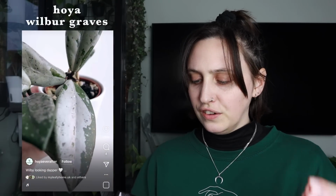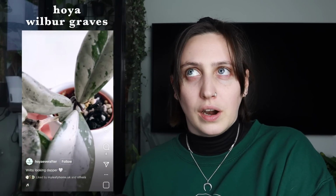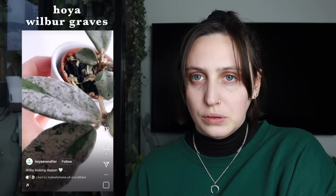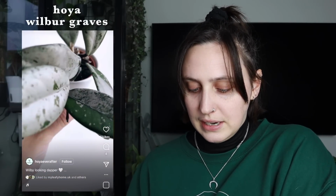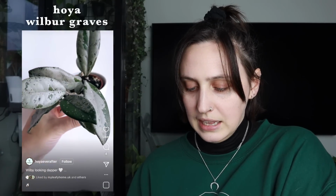Look at that. And like the silver, it's almost purpley. And I wonder if it goes purple or pink again when it's sun stressed. I could probably Google it, but I don't want to because it's just so beautiful. I could stare at this forever. So pretty. I love these.